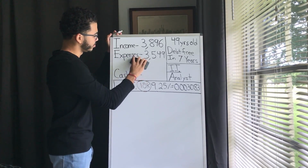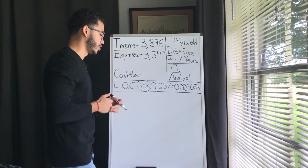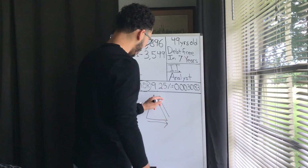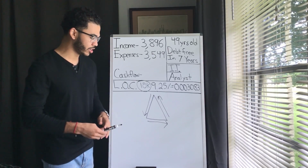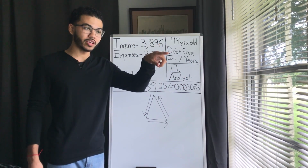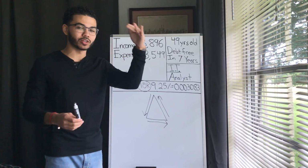Now, here's where it gets interesting. He's going to have a new problem. See, he's going to have a money problem. There are only 2 types of money problems: lack of money, and making a lot of money and not knowing what to do with that money. When you don't know what to do with the money, like people who win the lottery or come into a lot of money, guess what? They lose it all. They live a lifestyle that matches what they're making.